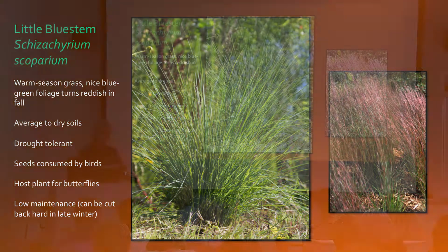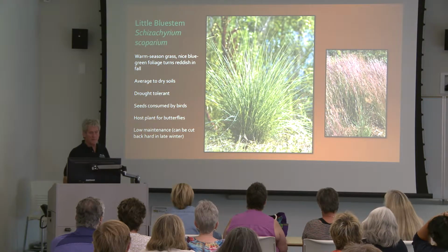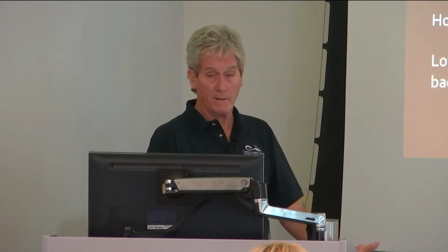If you don't cut them back, you just have the new green shoots mixed in with the old brown ones from the year before, so they just look better if you cut them back. But other than that, there's no maintenance to them at all. You don't have to water them. You don't have to do anything.